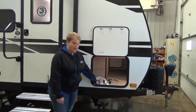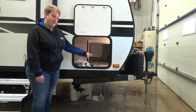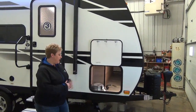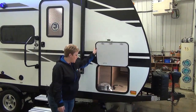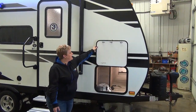At the front here, we have your full pass-through storage. Nice big opening here, and there's actually a motion sensor lighting inside too, so you can have that on motion or off, with an on-off switch. Nice and handy, easy access to all of your cargo. Magnetic door catches as well, so that's nice and convenient.